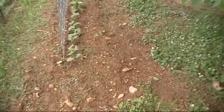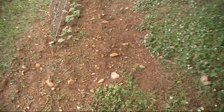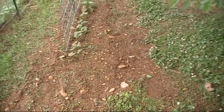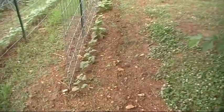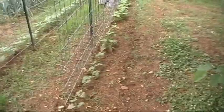Well, pay no attention to the lawnmower. We both had ideas of getting out and doing things, and his just makes more noise than mine.